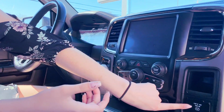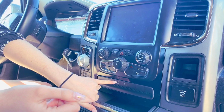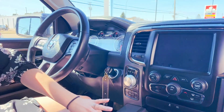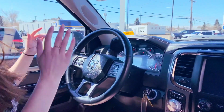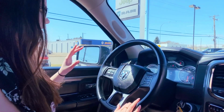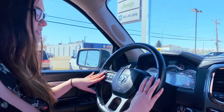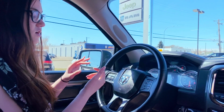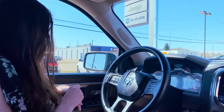So it has a 115-volt plug-in right here, and then you can turn on and off your traction control and also turn on your tow haul mode. All of your 4-wheel drive buttons are just down here. On the steering wheel itself, you're going to have all of your hands-free buttons on the left-hand side, and then your cruise controls are on the right-hand side. And then you do have some buttons on the back of your steering wheel, and that's just for changing your radio station, changing the song, turning up and down the music.